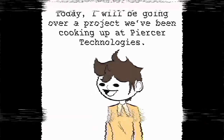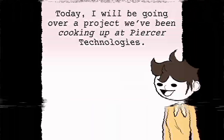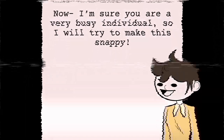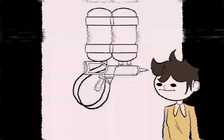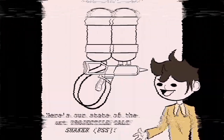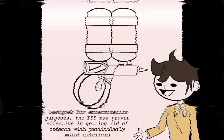Today I'll be going over a project we've been cooking up at Piercer Technologies. Now I'm sure you're a very busy individual, so I will try to make this snappy. Here's our state-of-the-art projectile salt shaker, PSS for short. Designed for extermination purposes, the PSS has proven effective in getting rid of rodents with particularly moist exteriors.